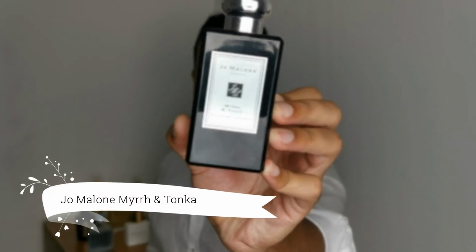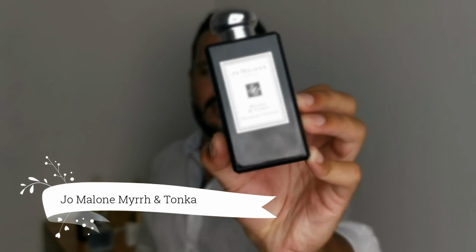Now let's dive into my top 5. Coming in number 5 spot, it's from the house of Jo Malone. I never mentioned this fragrance before on this channel, and I purchased this one back in the summer of 2017. Long time ago, and I wore this so much back then. It is Myrrh Tonka. This one right here. This is my favorite from Jo Malone.